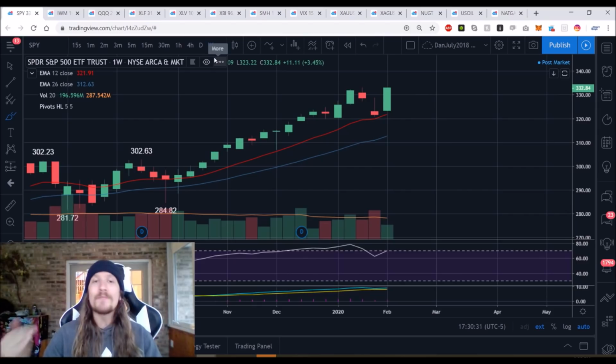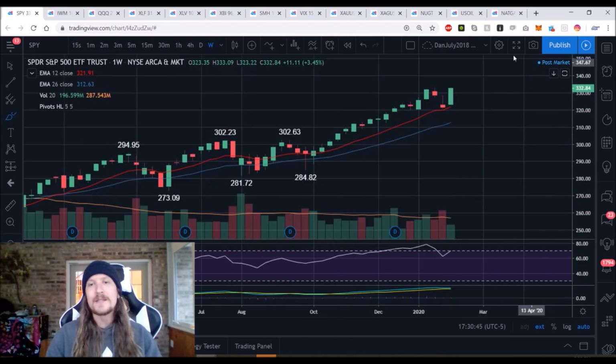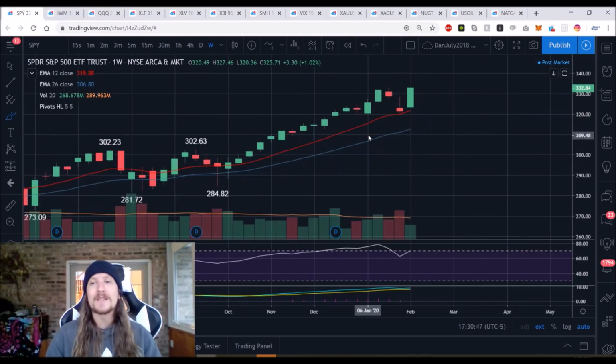A lot of people went bearish based on headlines about the coronavirus, and a lot of bears lost money doing that. Price action matters more than headlines. So the support of 320 held on SPY, the weekly exponential support held, and it's just another weekly higher low and higher high at this point. Yes, I would still call it a double top, but again, we'll see how the next few days go.